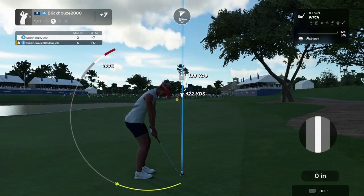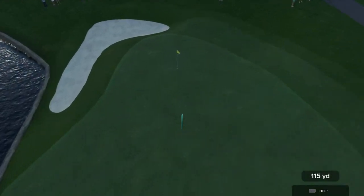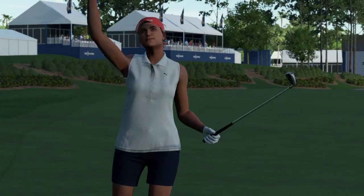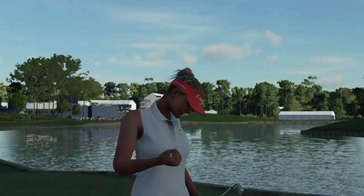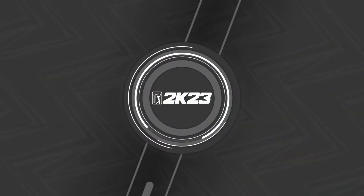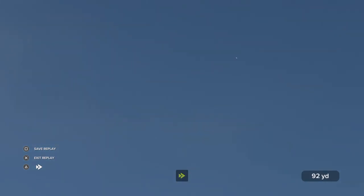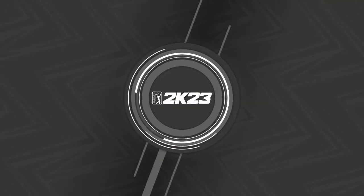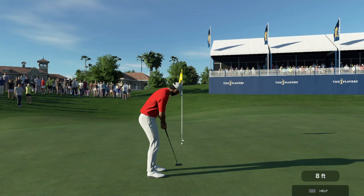Yep, that's out of the top shelf. Good work. And it goes down. Pulling that one out on your final hole. What a shot. Great work. Okay, we're going to need to see a replay on that. To go. It's getting there.